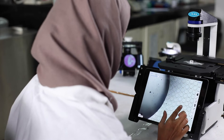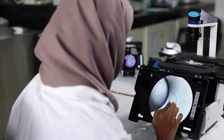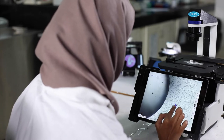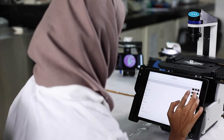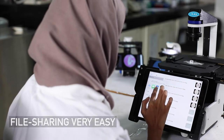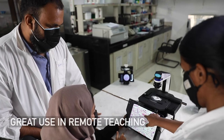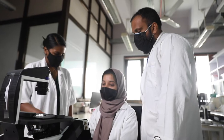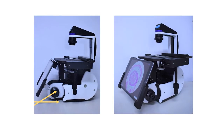The optical design of these microscopes is mechanically aligned to the camera of smart devices. A custom-designed Silica app allows users to capture high-resolution images in and out of the field of view and perform micrometry. The use of a smart device also makes file sharing very easy. The image sharing option in this system can be of great use in remote teaching and long distances, even in medical consultation. Both models of microscope have been designed and tested for compactness and economics.